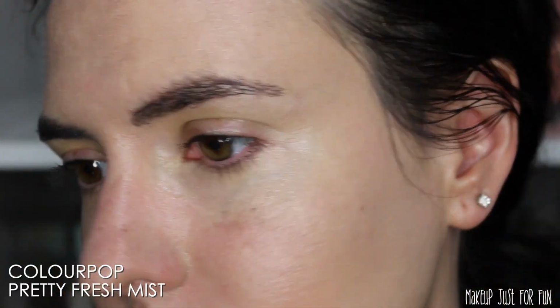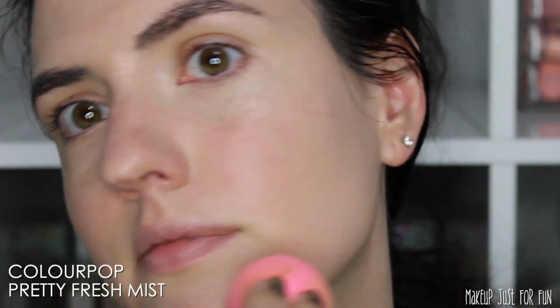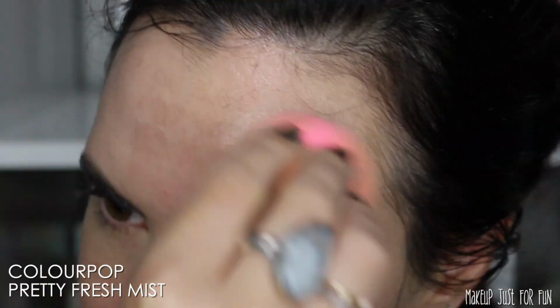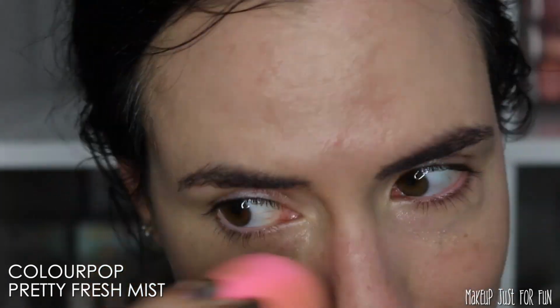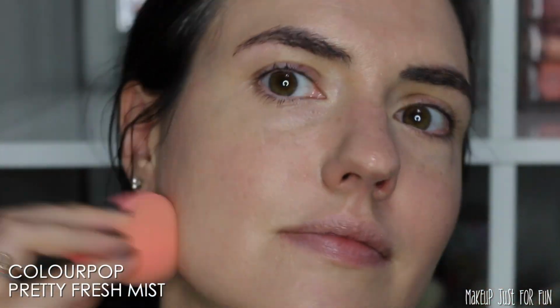This is just sort of getting all of those powders and cream products to meld together and become one. This is how makeup that is this glowy and this fresh looking can still be a long wearing type of coverage. This method will keep my makeup in place for me. It also keeps my skin from looking cakey and flaky.